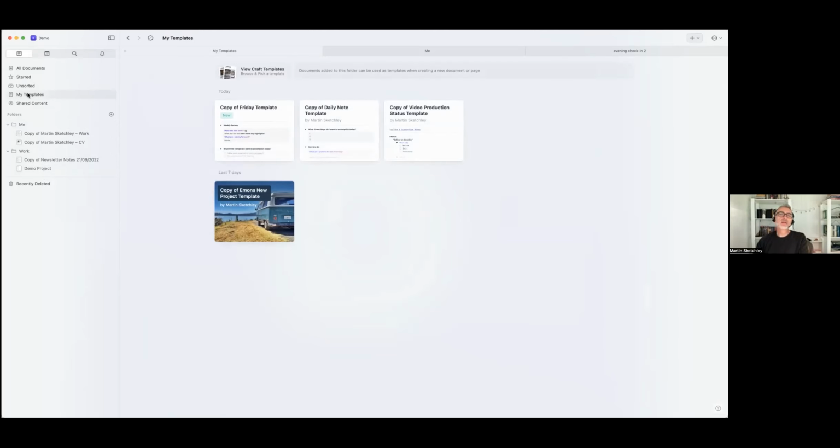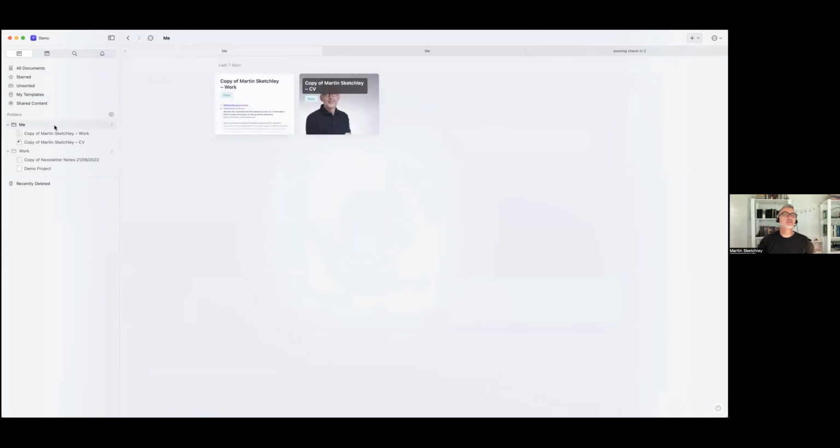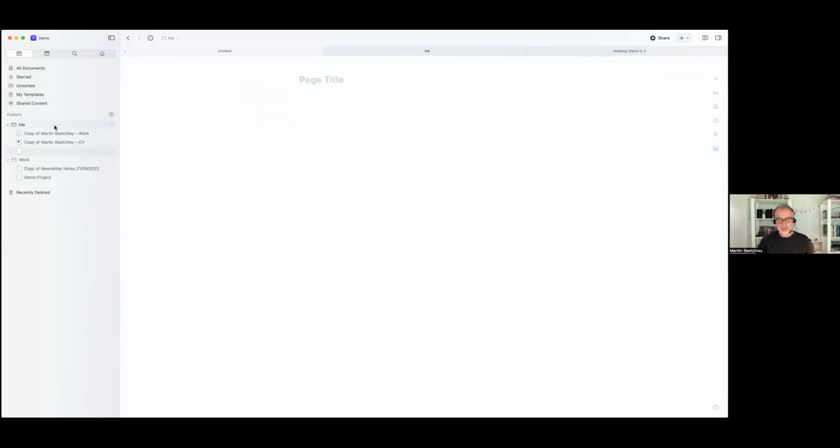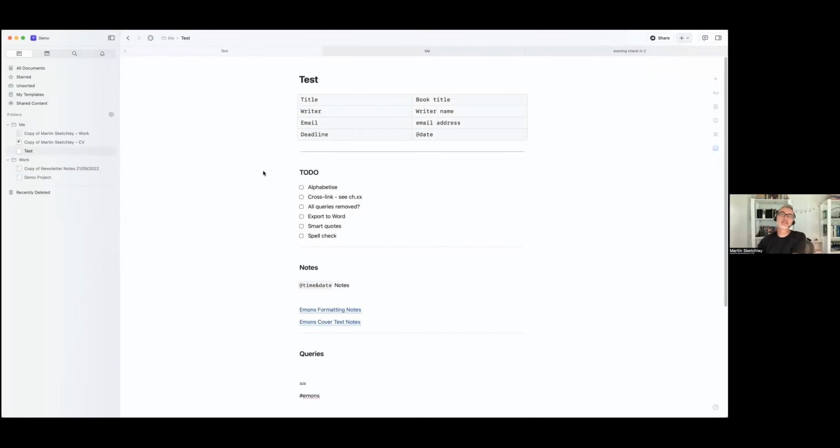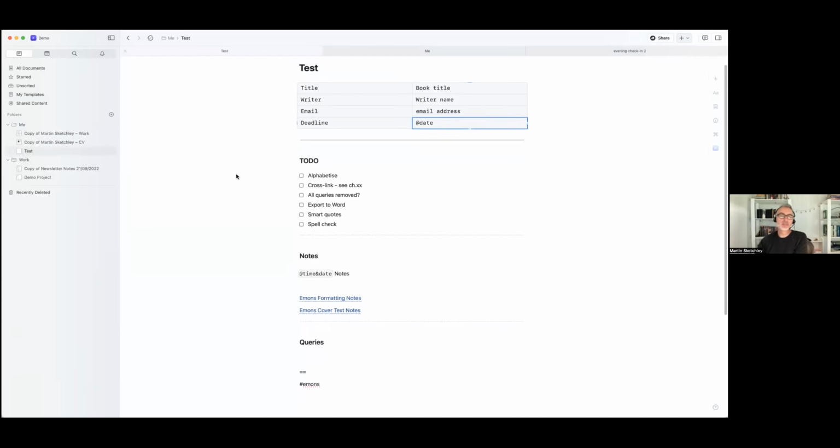There was one other thing that I was going to show you as well. Oh yeah, this right. So I edit some books. So let's just get the new documents. Okay. Insert the template. So this is the book editing template. So this basically is the author of the book, what the book's called, the writer's email address, and the deadline, the ultimate deadline.